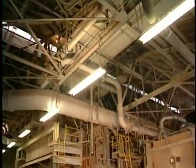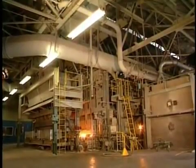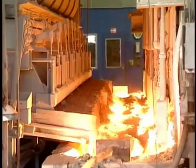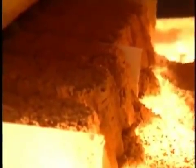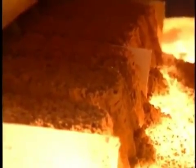A glass melting furnace is a large brick structure, much like an old-fashioned baking oven, where batch material and cullet, crushed glass, are melted to form liquid glass. Sand, which is by far the major ingredient in glass, normally doesn't melt until its temperature reaches 3,000 degrees Fahrenheit. However, when it's combined with other ingredients in the batch, sand melts at temperatures below 3,000 degrees Fahrenheit.